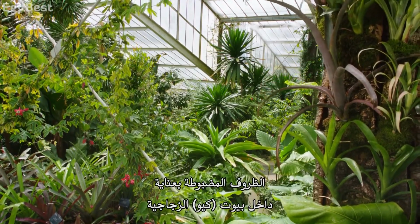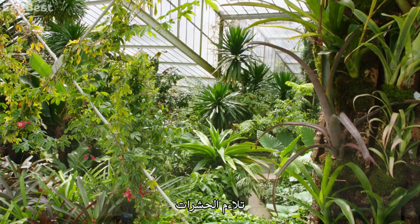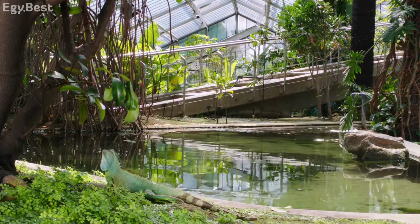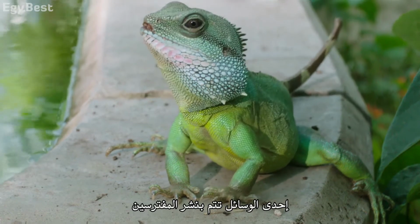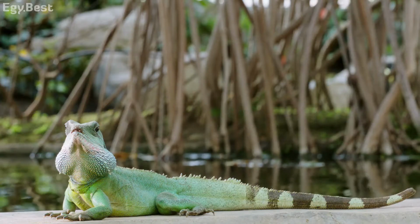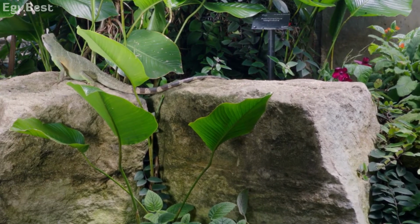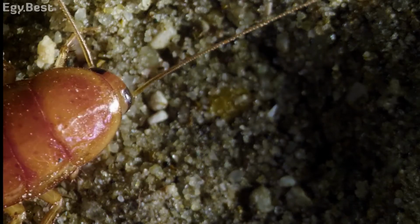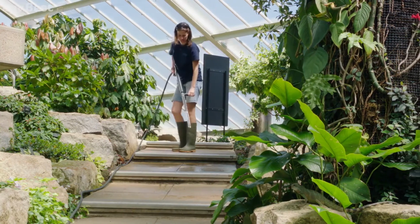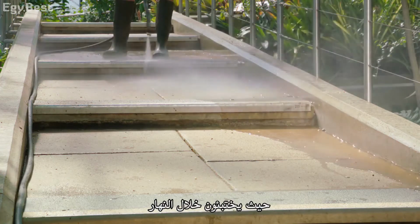The carefully controlled conditions inside Kew's glasshouses certainly suit plants. But equally, they suit insects. So something has to be done to keep pests in check. One way is to introduce predators. Asian water dragons. They exist on a diet of mealworms and cockroaches. They quickly learn that the daily hosing down will drive the cockroaches out of the cracks where they hide during the day.